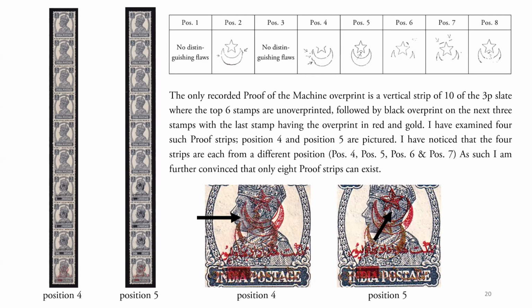Now, I believe there are only 8 possible copies that can exist. I own 2 of these, positions 4 and 5. You can tell the positions based on the minor flaws on the star and crescent overprint. I've examined positions 4, 5, 6, and 7, and I have never seen a duplicate of the same position. So I'm further convinced that, being printed in 8 strips of 8, only 8 possible strips can exist of this.